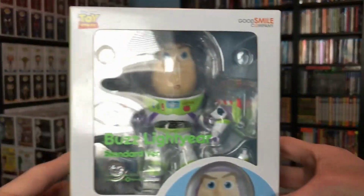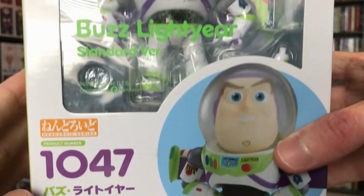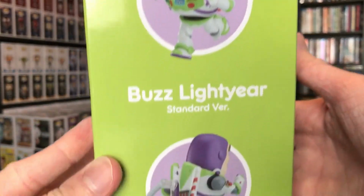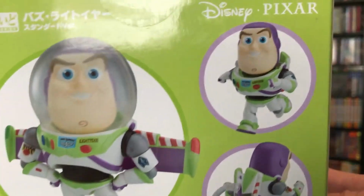Now the next gift that we have here is from a line of figures that I've wanted to start collecting, but I've never really gotten into them, but this one was for a great deal, so the person who got me this as a gift got it for a fantastic price. This one here is a Nendoroid, and this is a Buzz Lightyear. I've always wanted to collect the Nendoroids because they are, of course, primarily anime figures, but this one is Buzz Lightyear from Toy Story, so not exactly an anime figure, but still a really great one, and they got it for a fantastic deal, so why not?